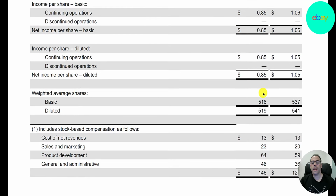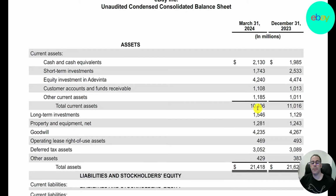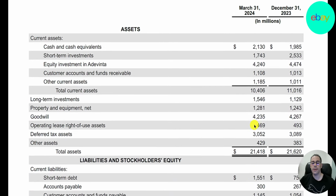And they bought back a lot of shares. It was 537 million, now it's 516 million. 21 million shares. As a percent of their total shares, it's a lot. Their current assets are 10.4 billion. Current liabilities, 5 billion, so they're really high current ratio.